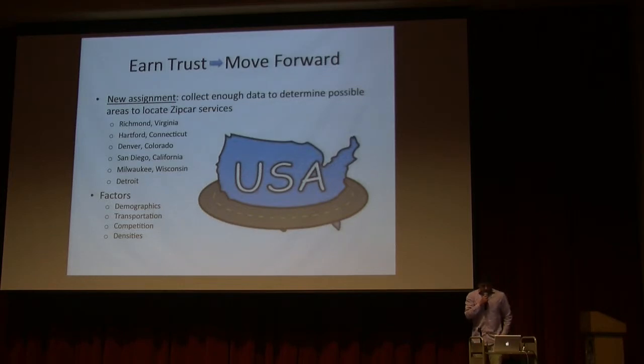So as I worked with Zipcar, I earned a lot of trust because they saw that I was a good worker. They saw that I could complete the workload they gave me and that I was dedicated to the company. So I moved forward. It's kind of a pattern. Once you earn trust, you move forward. So they gave me a new assignment. This is actually a much harder assignment. See, I started with the assembly line, and now they're putting me in charge of something that required a lot more thinking.